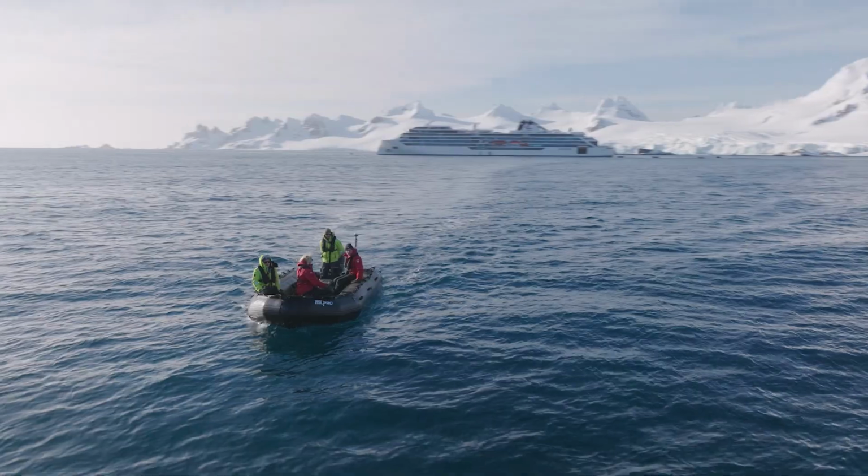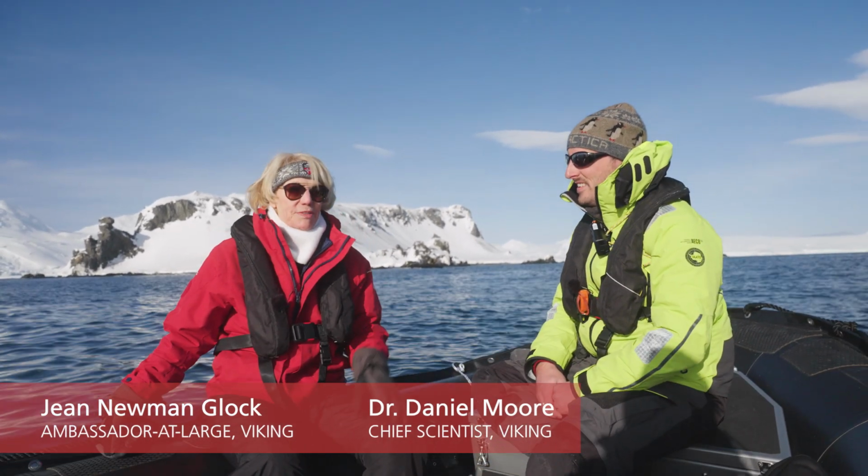We're out on the Zodiac this morning with Dr. Daniel Moore and Holly Kelsner from the science team, and following up on watching the ROV that we put together in the science lab to see what we can see underwater.